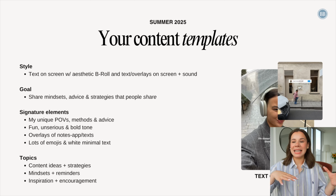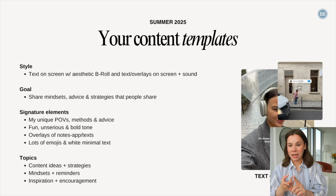And then the topics I assign to these templates, I'm gonna do content ideas and strategies, mindsets and reminders, and inspiration and encouragement. So I'm pulling out topics from that topic list that we did and assigning them to certain template styles. It makes it so much easier every single week because you're like, okay, Tuesday, I know exactly what topics I can pick from and I know the exact style and what I want it to look like. And then Thursdays is the exact same thing.